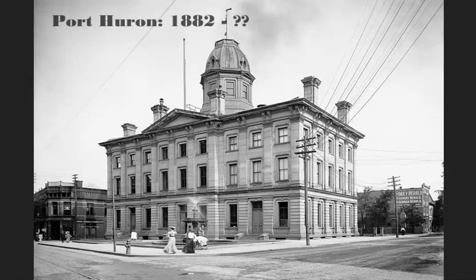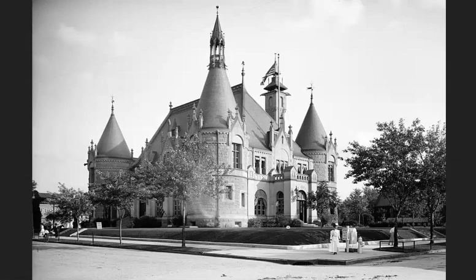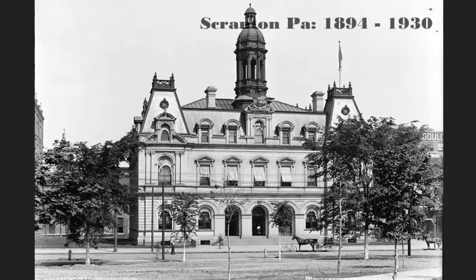Port Huron, Michigan, 1882. Was demolished but couldn't find a date. Saginaw, Michigan, 1898. Demolished in the 70s. Scranton, Pennsylvania, 1894 to 1930. Almost got 40 years out of this baby. Horse and buggy. That's a lot of stone to haul for these horses.